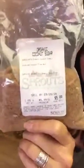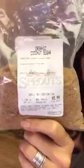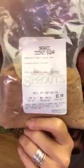Using things that are organic when you're fermenting is so important because the pesticides that would be on the skin of a pineapple like this are actually going to ramp up and be more available in your body as it ferments. So you want to make sure that you're using organic everything. So yes, this is organic coconut sugar.